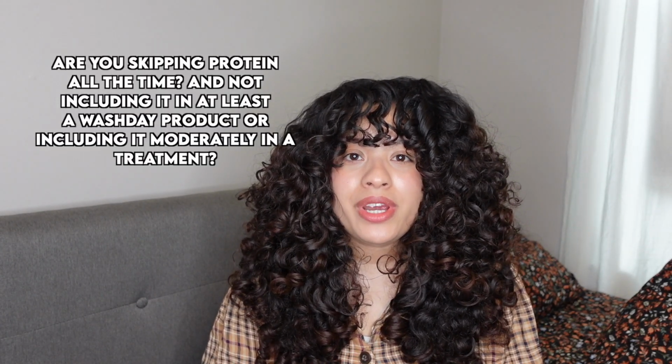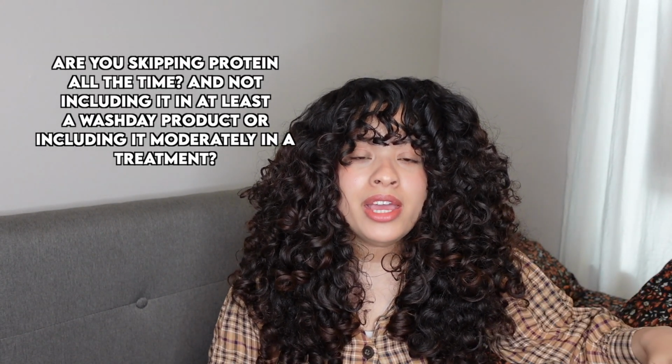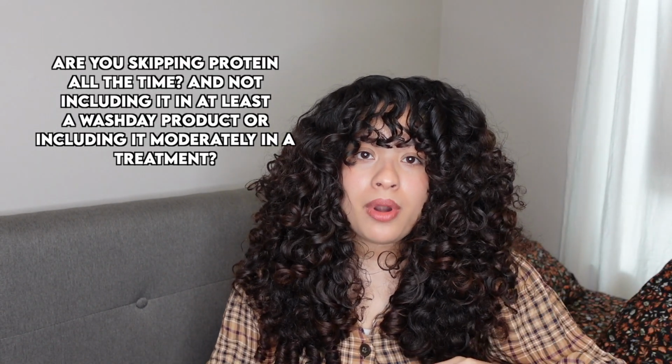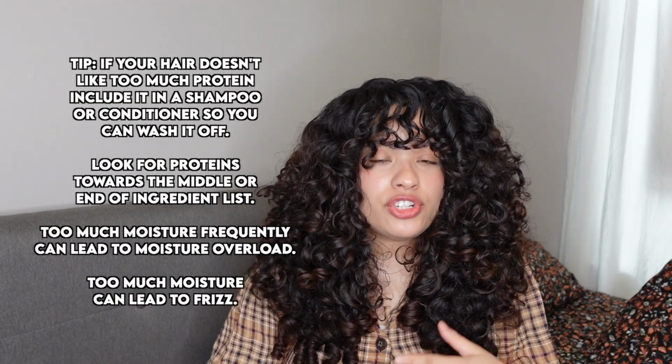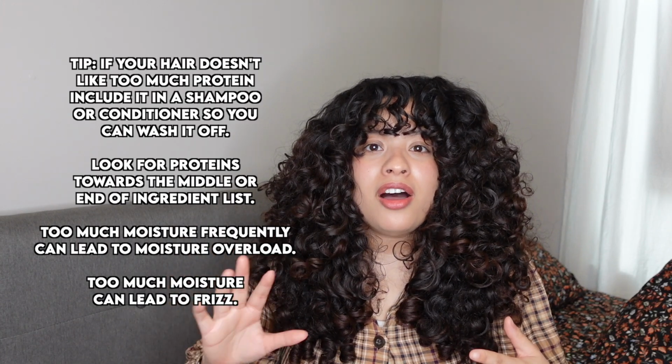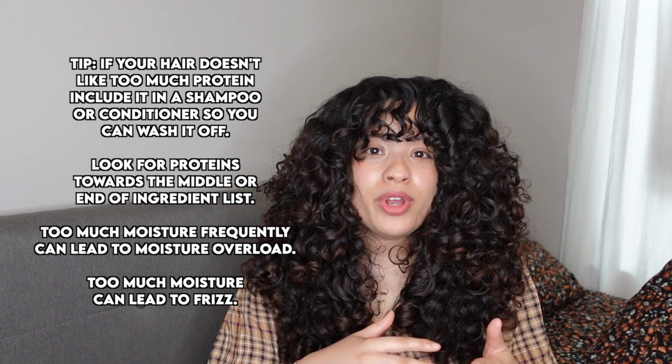You also need to keep in mind if your hair has too much moisture in it and if you're not putting any protein into your hair at all, whether in your shower products, the bond builders you use, the treatments, deep conditioners or stylers, if you're not using protein anywhere in your routine and it's just moisture, then that's going to cause so much frizz.